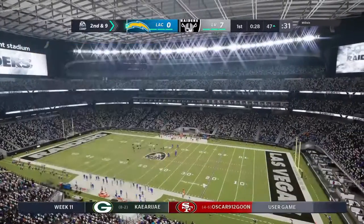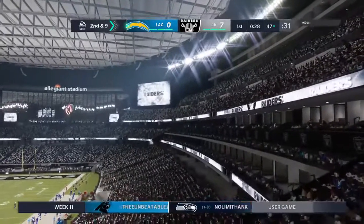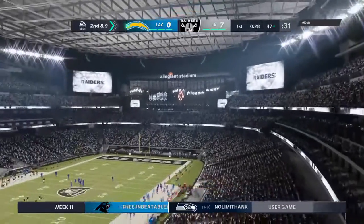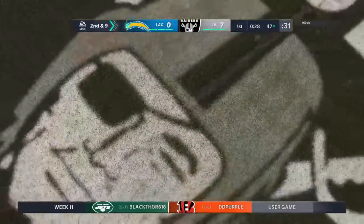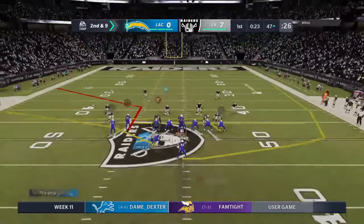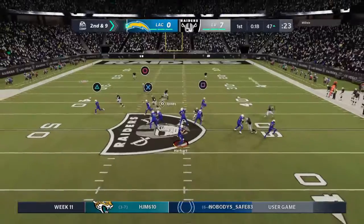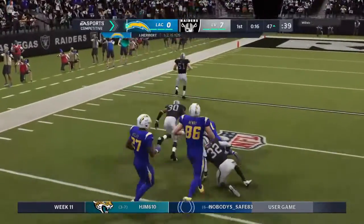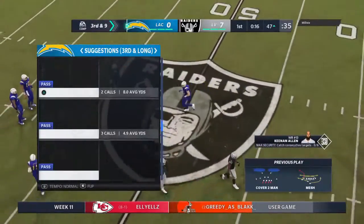1 yard gain brings up 2nd and 9. The run only got a yard. Here's 2nd and 9. Herbert now. And that'll be incomplete. Took a pretty good shot as he tried to pull that one in. Couldn't hang on, 3rd down.